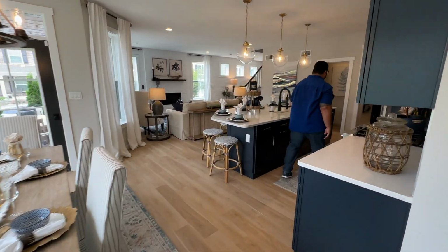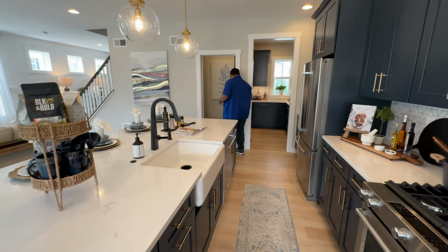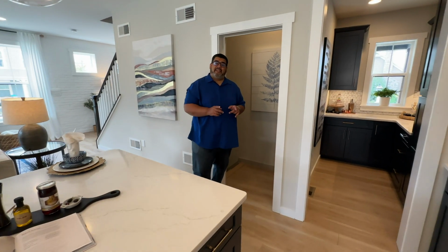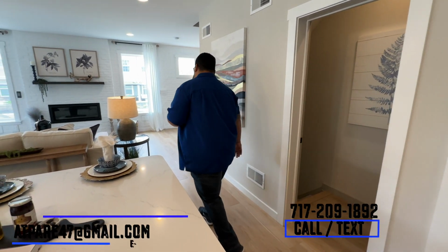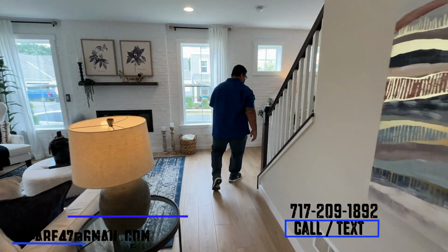Now, we did miss one entry point, and I just want to show you this way here, guys. As we walk back through the kitchen area, near the butler's pantry, we do have the basement door here. We're gonna get to that last, and I'm gonna explain why, but let's head upstairs, guys. I want to show you what the upstairs of this home offers.